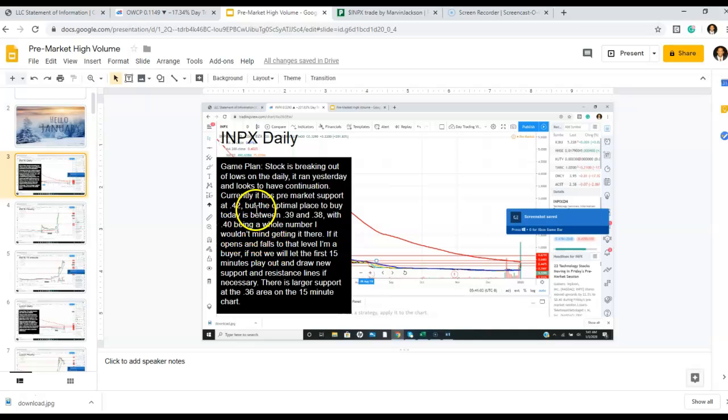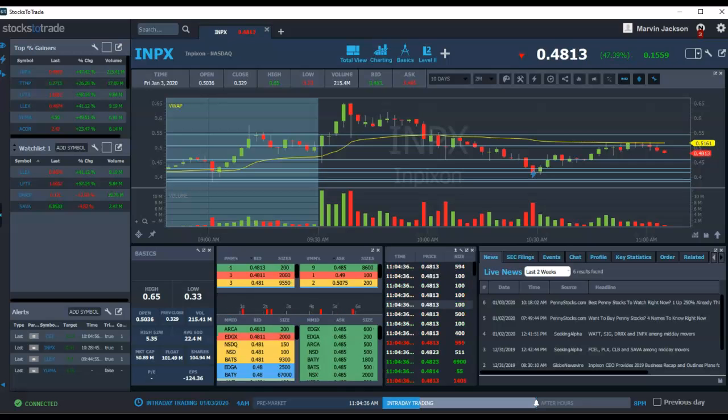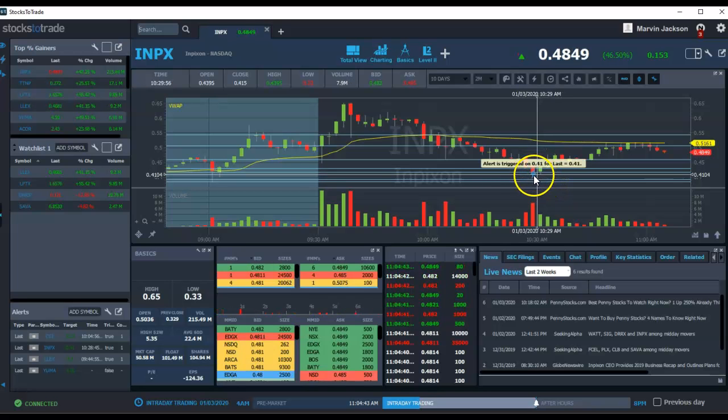Because look, I said it currently has pre-market support at 42. 42 would have worked, but the optimal place to buy is between 39 and 38, with 40 being a whole number. I wouldn't mind getting it there, right? And I put it in at 41 because sometimes these things just move fast and you want to get filled. I could have put 40, but I might not have got filled. So I put 41 in order to get filled. And lo and behold, look what it does. Boom, it hits my number.